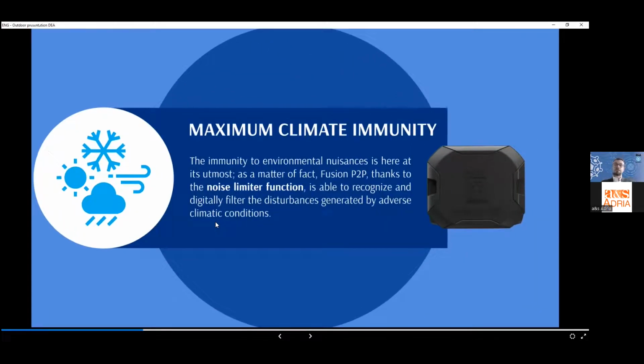Climate immunity. This is a very important point because, due to the noise limiter functions of both technologies, we are able to recognize and digitally filter any kind of disturbances generated by climatic conditions. So rain, heavy rain, snow, as well as sandstorms are practically discarded. They are never realized to be alarms, so they do not generate false alarms. And this is very important because our vote of confidence to the market is to say that an installation made with Dea Fusion P2P realizes no more than 2-3 false alarms per year.